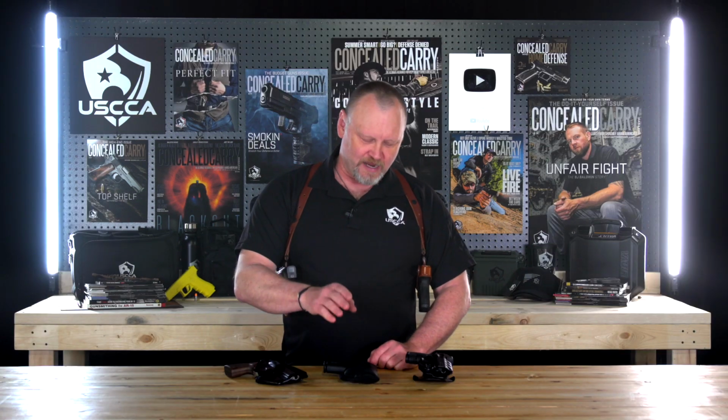Now we'll talk about the one that will probably raise the most ire, and that is Appendix Carry. Okay, I'm using a sticky holster here with the Glock 43X to demonstrate Appendix Carry. What we're looking for is getting that gun right down the front of your pants where it's comfortable and then covered with your shirt. There is a group of people right now who are looking at me like, oh my God, you got your gun pointed in the wrong place. Well, there's some arguments about that.